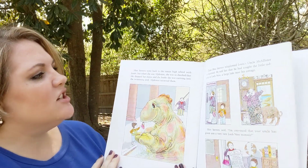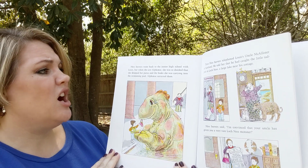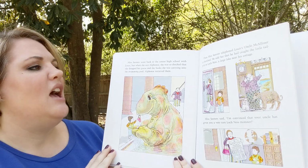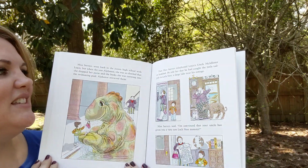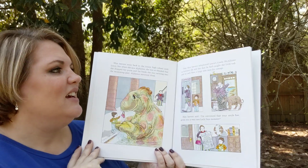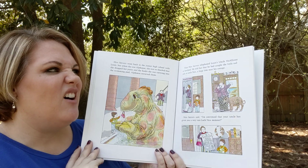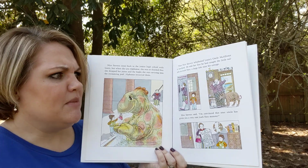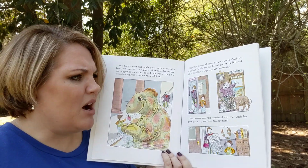Mrs. Severs went back to the junior high school with Lewis, but when she saw Alphonse, she was so shocked that she dropped her purse and the books that she was carrying into the swimming pool. Alphonse retrieved them. Then Mrs. Severs telephoned Lewis's uncle, McAllister, in Scotland. He told her that he had caught that little tadpole in Loch Ness, a large lake near his cottage. Mrs. Severs said, "I am convinced that your uncle has given you a very rare Loch Ness monster."